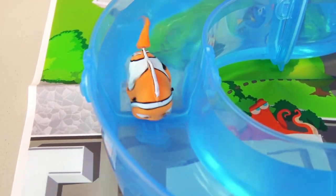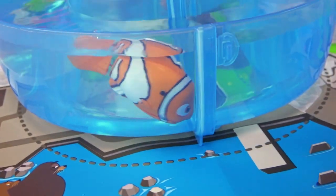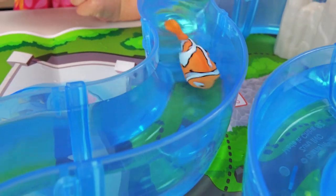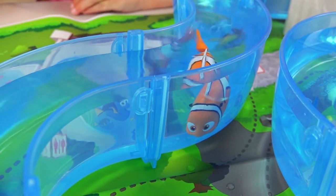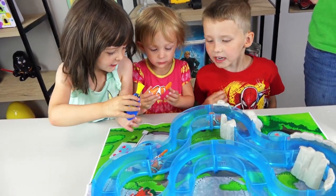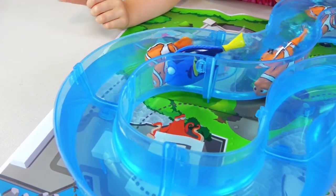Whoa, why are they so big? So big. Nemo, coming. Go, little fish, go. Go, fishy, go. Go, fishies. Whoa, that was really fast. Put him in the water. Here it comes. Whoa.